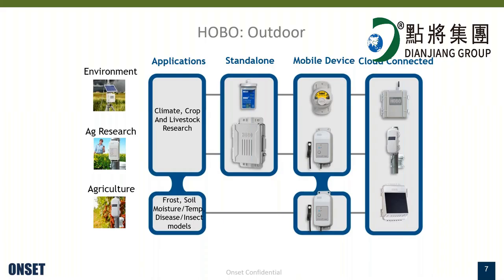The next column of products are mobile device products. So these are products where the data is accessed with a Bluetooth connection from a mobile device. And on the right, there's a series of cloud-connected products. So these products feed data to the cloud via a cellular connection.